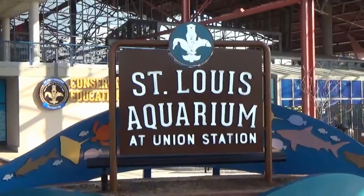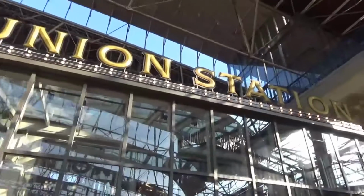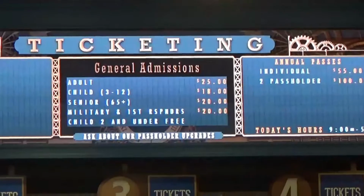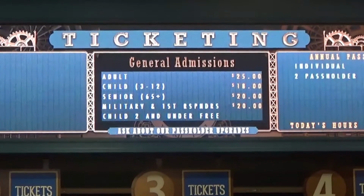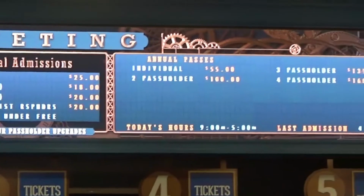Gma and Gpa Adventures do the St. Louis Aquarium at Union Station in St. Louis, Missouri. There's the entrance right behind us. And we get our tickets online, so we don't have to stand a long line. It's $25 for an adult, $18 for a child, seniors 65 and over are $20, and military and first responders are $20. Two and under are free.